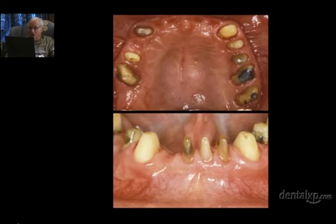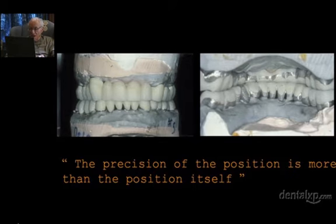taken, and we can see the condition of the tissues. And I'd like to quote a statement made by Frank Celenza, who was a bilateral balanced occlusion proponent, going first to disclusion, and then to the fact he made a statement that I thought was very critical. The precision of the position is more important than the position itself. Meaning we have to have an absolutely positive posterior maximum intercuspal position. Very, very critical, and I think to any case.